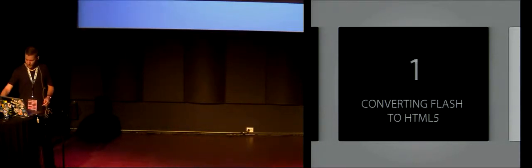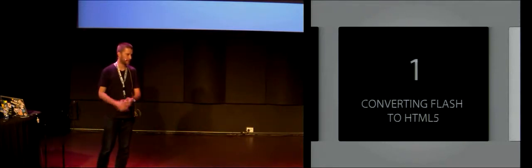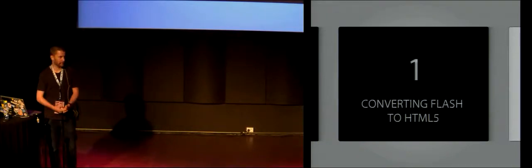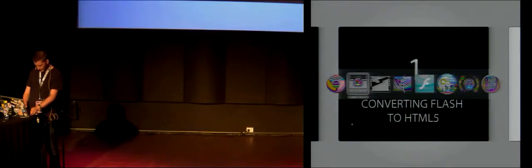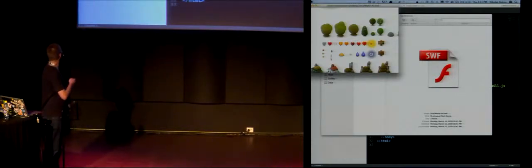So I kind of wanted to start building a little game, and I was looking online for assets. I'm not a designer. I'm not really good at creating beautiful artwork for games. So I found this SWF file online with a nice little set of trees, hearts, houses, and stuff you can use to create a simple game.